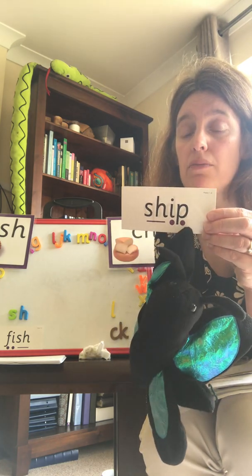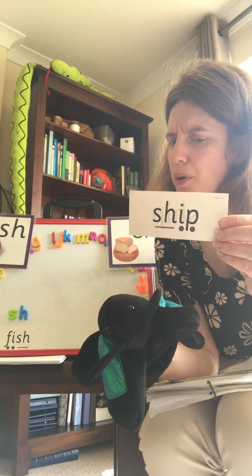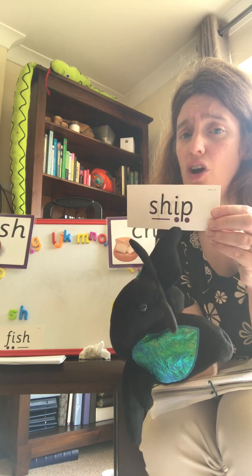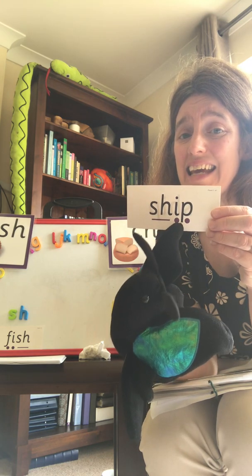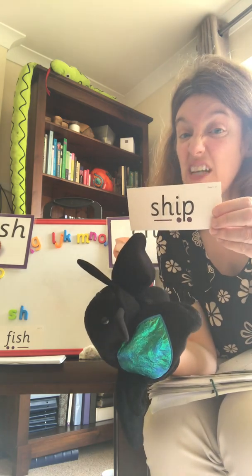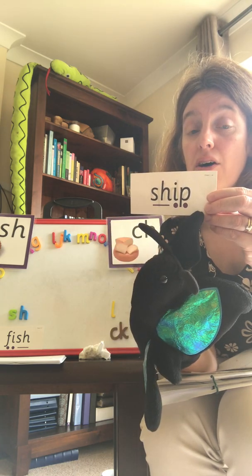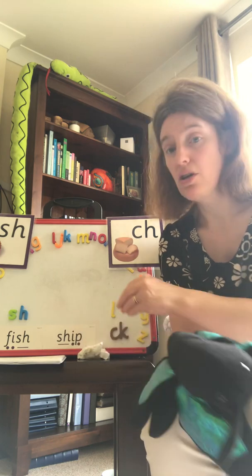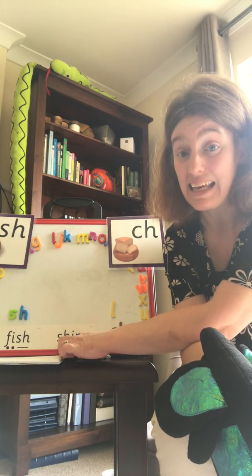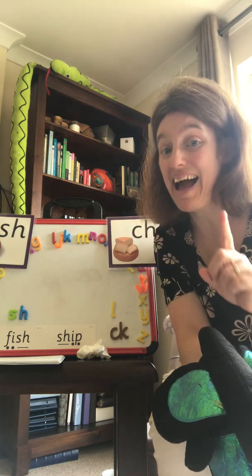Sh, op, shop. Does it say shop? Check again. There's not an o hiding in the middle of the word. It is an i. Insects itching. I, i, i. She thought it said shop, but it doesn't. Sh. Ip. Sh. Ship. So there's another sh word. But the sh in this word is at the end of the word, and in this word the sh is at the beginning of the word. So this digraph, sh, comes at the beginning of words and the end.